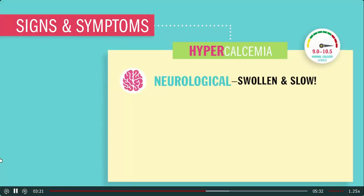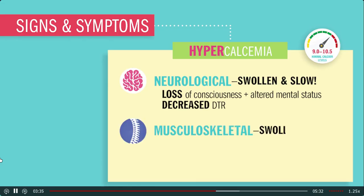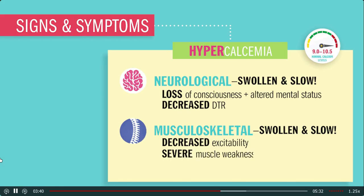Neurologically, the brain will be swollen and slow. Basically, a lot of strain on the brain. So loss of consciousness, ALOC, or altered level of consciousness, as well as decreased deep tendon reflexes, DTRs. Now, the muscles will be swollen and slow, so decreased excitability in muscles and nerves. Now, a severe sign will lead into muscle weakness from being so swollen and so contracted. Now, a big NCLEX tip is bone pain, because in most cases, this excess calcium in the blood was taken out of the bones, which weakens them.